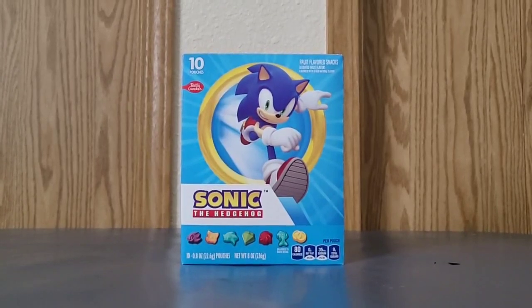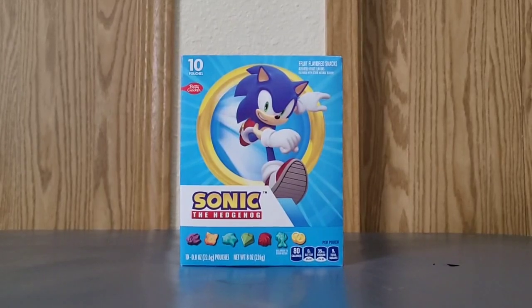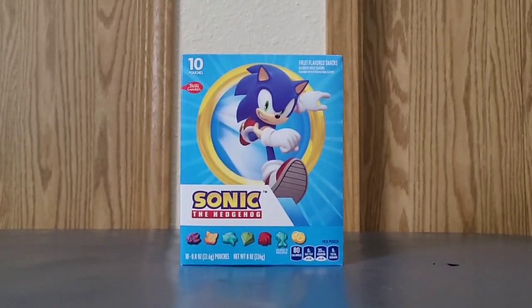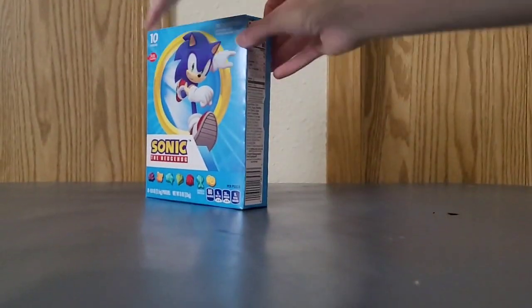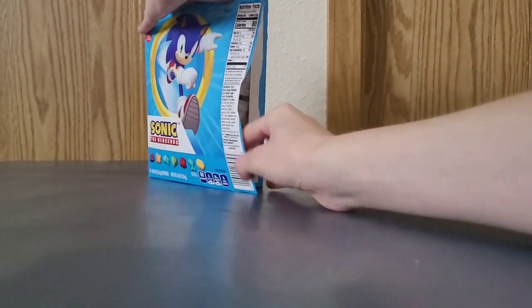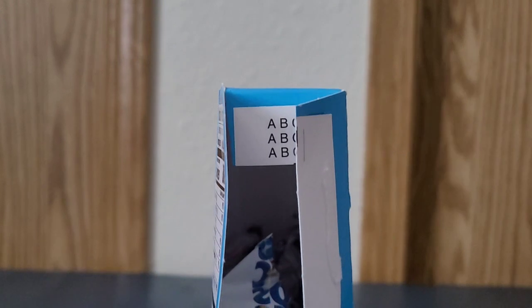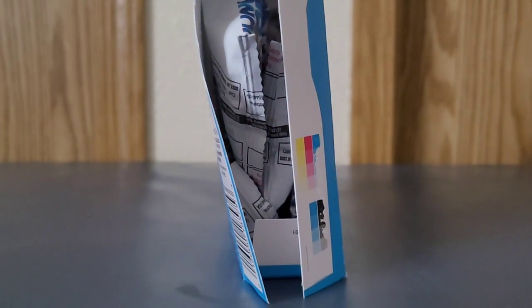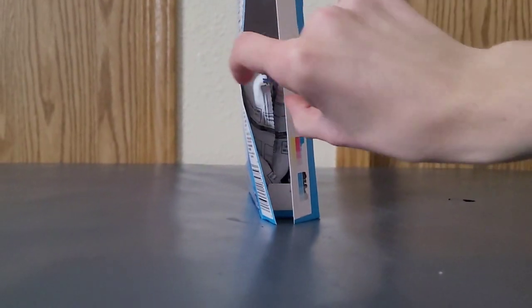So now, without further ado, let's open up the Sonic the Hedgehog fruit snacks box here, as you guys can see, so we could take a closer look up at what the pouches look like and what the fruit snacks actually look like. Hopefully you guys can see this somewhat. So this is what it looks like from the front side of looking at it, from opening up the box here, as you guys can see. So let's take out a pouch.